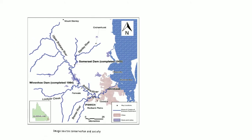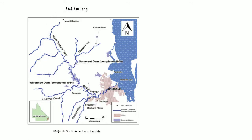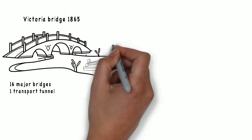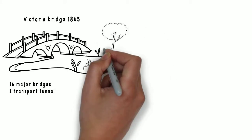The Brisbane River is 344 kilometres long and located in southeastern Queensland. Its source is out west in the Great Dividing Range. The river flows past Mount Stanley, stops at the Wivenhoe Dam, and then flows through Brisbane before ending at Moreton Bay. The river is Brisbane City's main source of water.